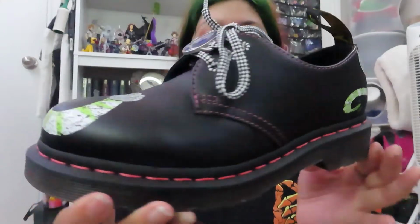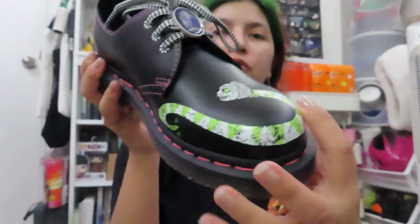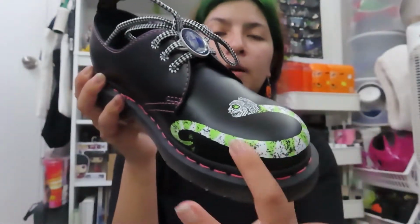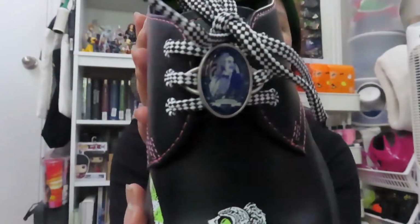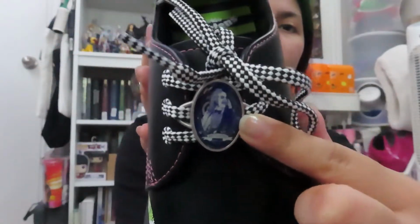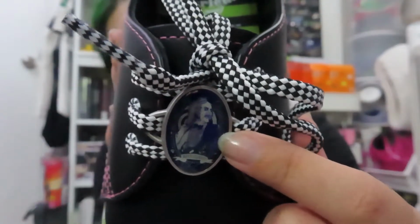So let me go ahead and show you the shoes. This is the left shoe. It is absolutely beautiful. This is the front. So they have Beetlejuice here in his worm form, snake form, and there is a Beetlejuice pendant right here, which looks super cool. Very detailed, and I really dig it.